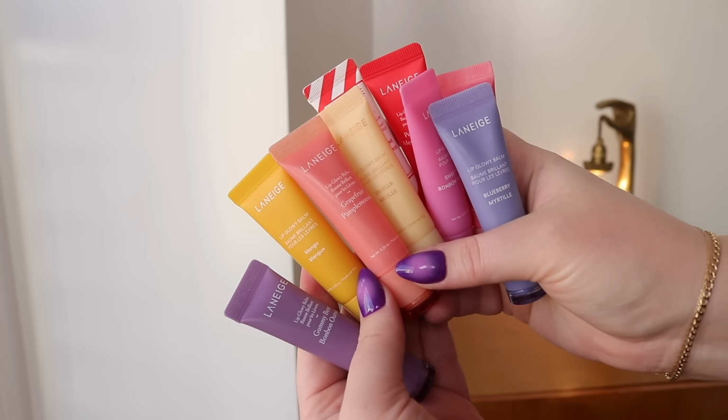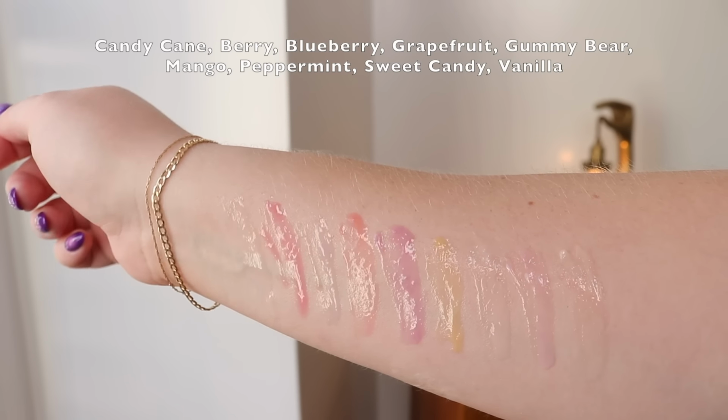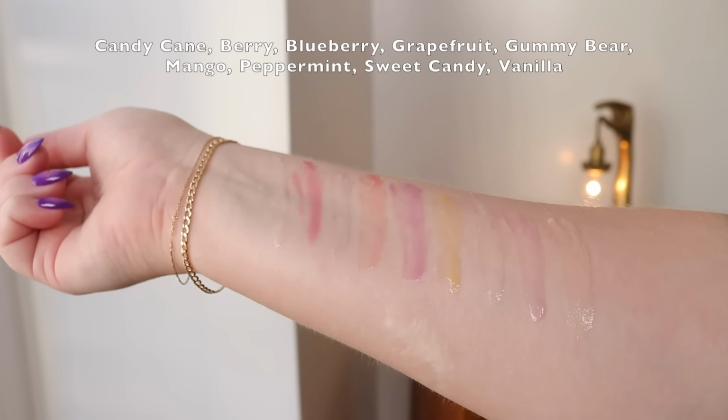This is like a balm and a gloss together. So it's very shiny on the lips. It's thin, but still has a nice cushion to it. I also find with this formula, it actually kind of hydrates. So it wears really well throughout my full time wearing it.